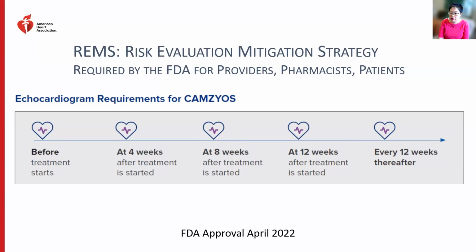This requires patients to have echocardiograms and clinical evaluation at relatively frequent points along the initiation and even the maintenance of mavacamten, the trade name being Camzyos. So echoes are required before initiating mavacamten, at 4 weeks after treatment is started, at 8 weeks, and then at 12 weeks. So every 4 weeks for the first 12 weeks after starting mavacamten.